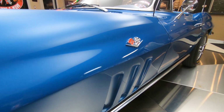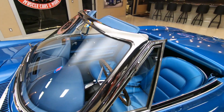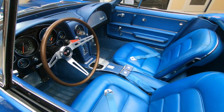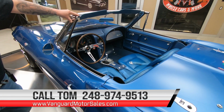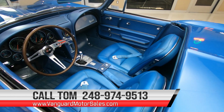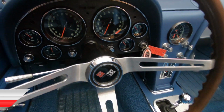This thing is absolutely beautiful. And check out that blue interior, also looking sweet. Now, we do have both tops for this car, and if you want to check out pictures of it with both tops on, go to our website at vanguardmotorsales.com. We'll have several pictures of the hard top, the soft top, the whole nine yards.